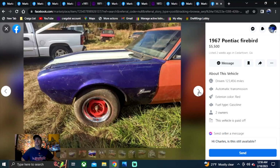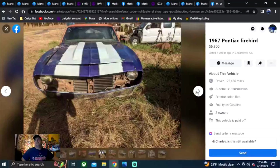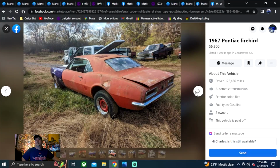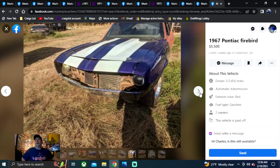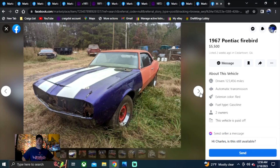This definitely needs inner fenders tossed back in it. You can see how that engine looks. That's all dirty and nasty like that because they've been driving around with no inner fenders in it. So I bet it runs and drives. It's already got the Camaro taillights already in it. You can't get there fast enough. The only thing you got to do is get rid of these vents. $5,500. Yeah, tell me I'm full of it.